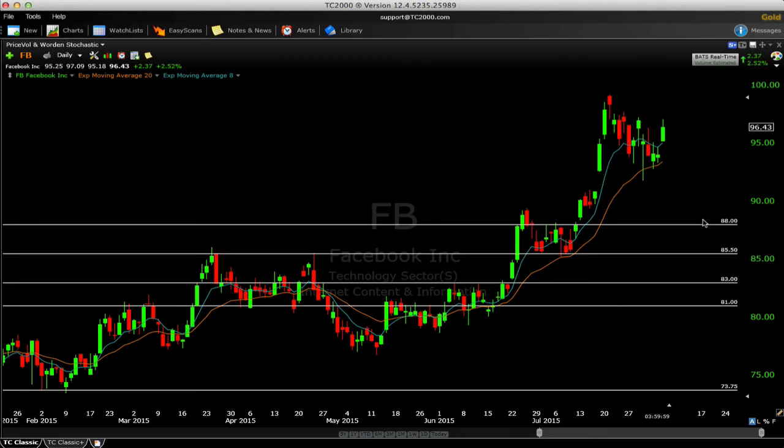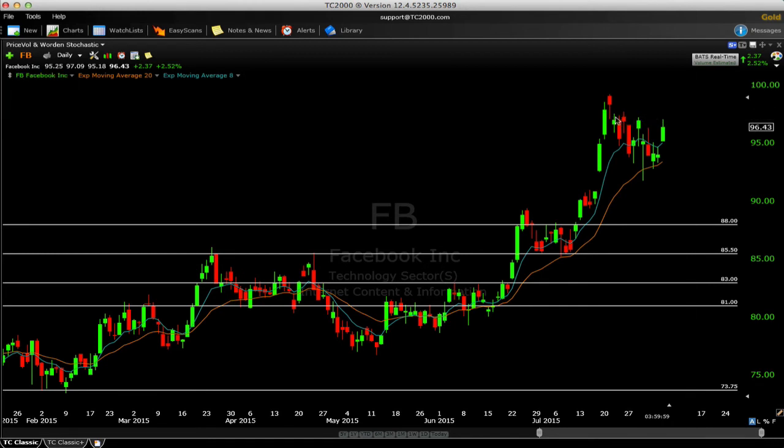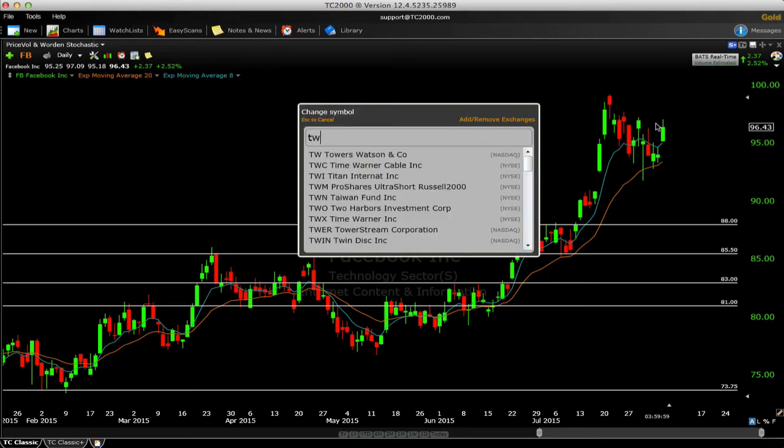Facebook, this one tried to get going again today, looking pretty constructive. I think if it gets a little more energy in it, I think above $97, where it kind of stuttered here for quite a bit for at least 4 days anyway prior to earnings, I think if it can get back above there, it's on its way to $100 again. Facebook definitely in bullish alignment.